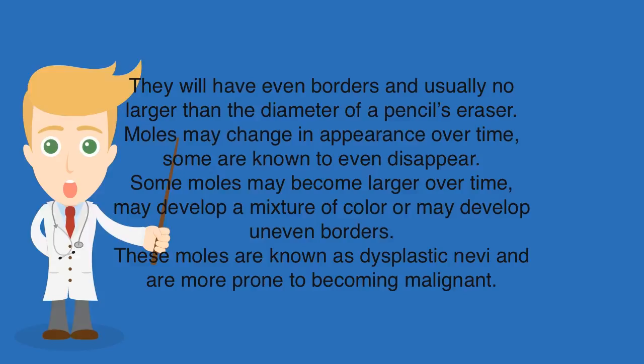Moles may change in appearance over time, some are known to even disappear. Some moles may become larger over time, may develop a mixture of color, or may develop uneven borders. These moles are known as dysplastic nevi and are more prone to becoming malignant.